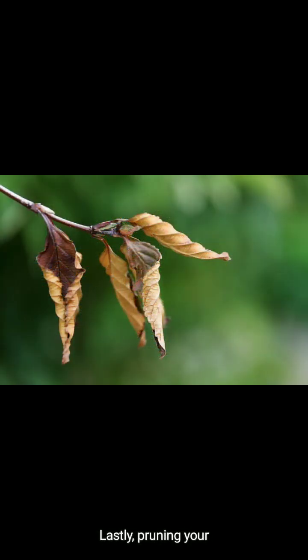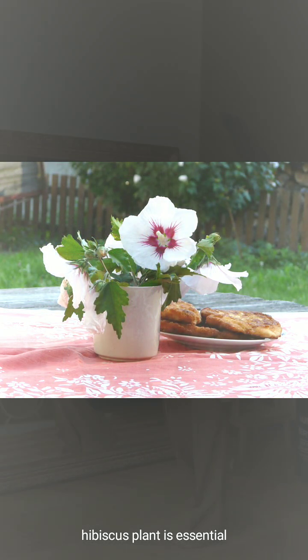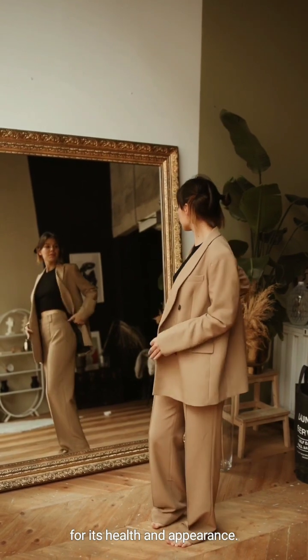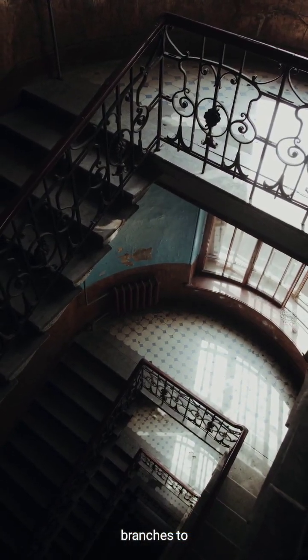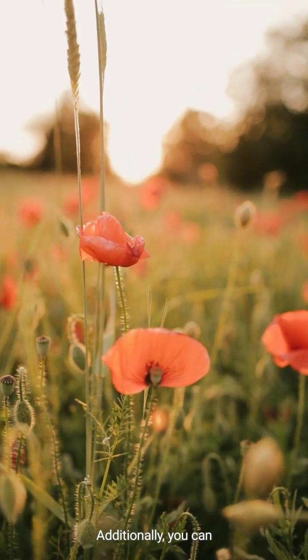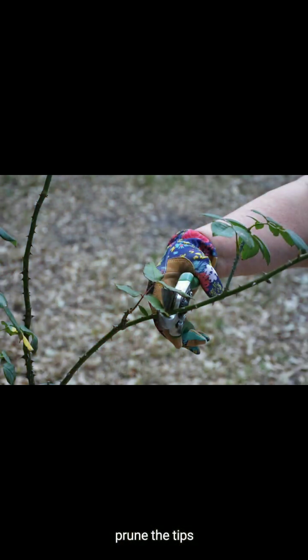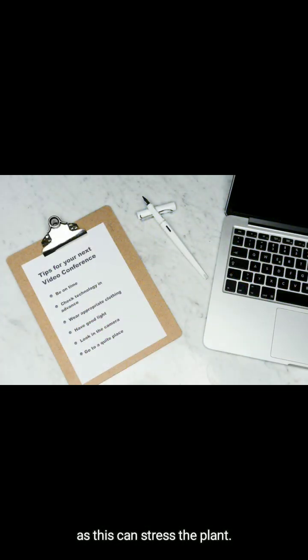Lastly, pruning your hibiscus plant is essential for its health and appearance. Prune any dead or damaged branches to encourage new growth. Additionally, you can prune the tips of the branches to promote fuller and bushier growth. Just be mindful not to remove too much at once, as this can stress the plant.